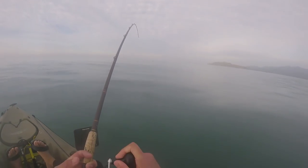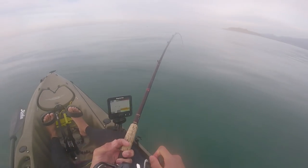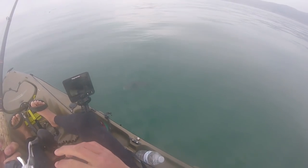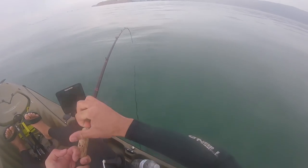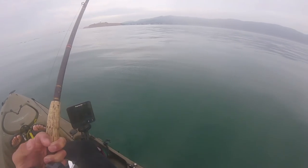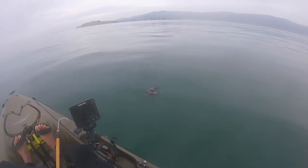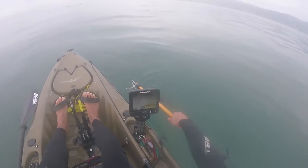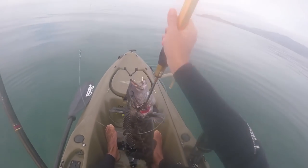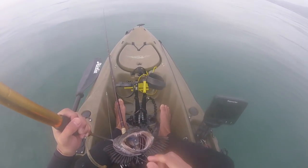Oh, there's another one. Oh, that's a better lingcod. Oh, he's gonna take off. There he goes. That's definitely a better one. That was definitely a keeper. Let's get our gaff here. There we go. That's what we've been looking for right there. That's a quality lingcod. You just inhaled that swim bait.